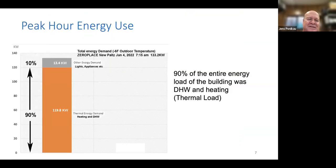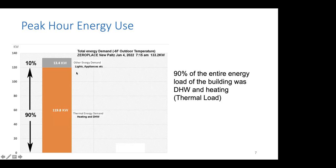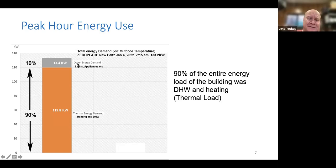Now, this is just to exemplify what was going on during the peak day in this pretty much most efficient building we can come up with. That was last year, January 4th, and it was minus 6 degrees Fahrenheit outside during the night. That entire building used, as you can see here, 133 kW as the demand. So this is the energy demand.